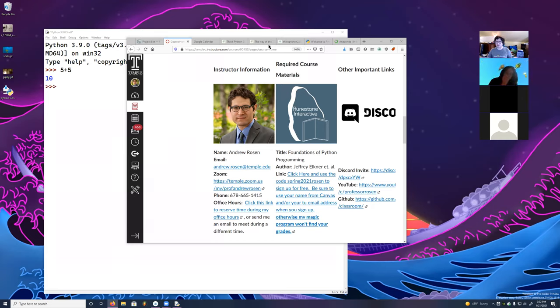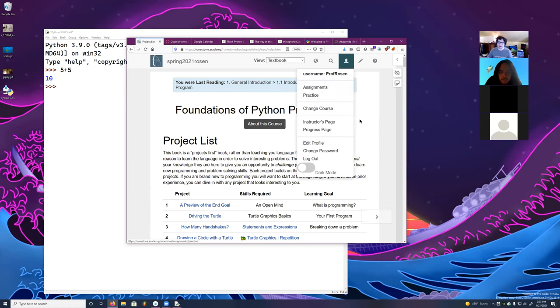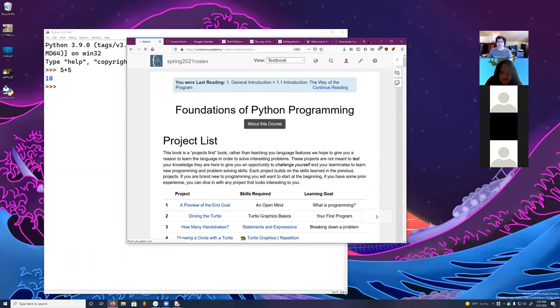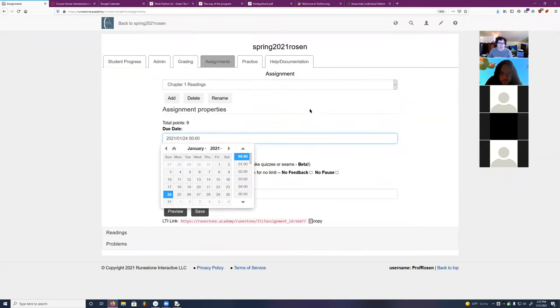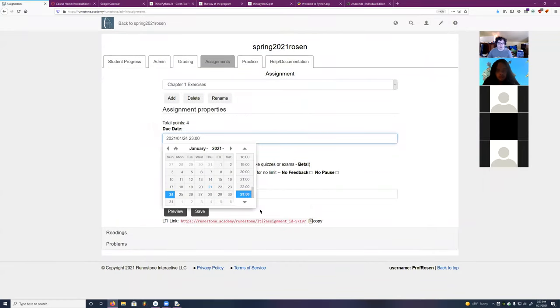Now, are people good on Runestone? Have we signed up? Are the readings due tonight? Do people need more time on the readings? Because I can change the due date. The due dates are soft due dates. I'm not gonna lie, I had no idea there were readings. Okay, it's no problem. Because it kind of just migrated the dates. So no worries. Let's go to assignments. Chapter one reading, right? So let's just change that to Sunday.